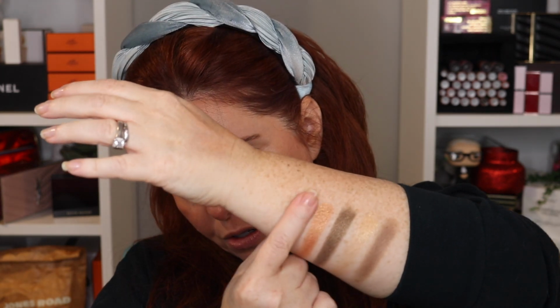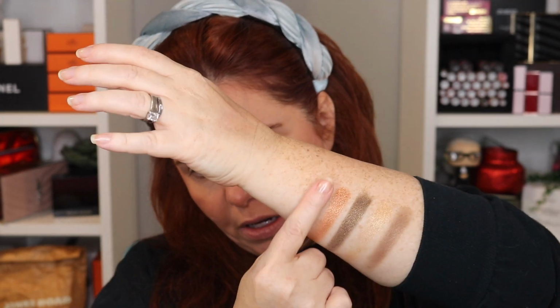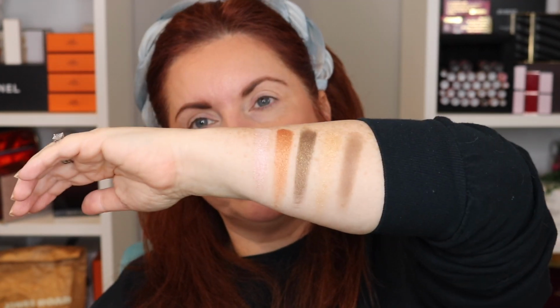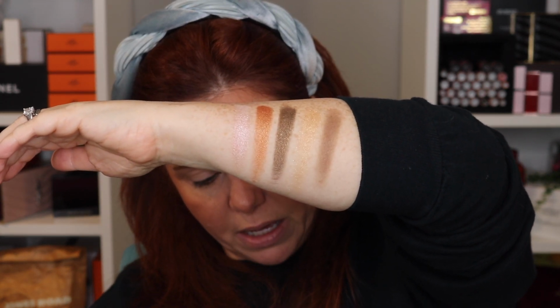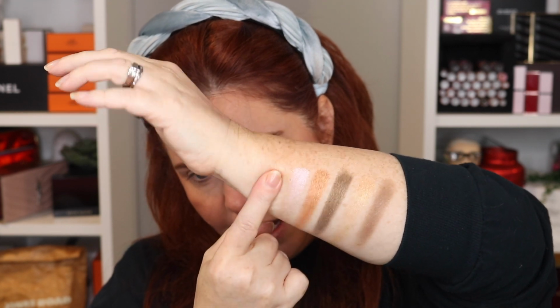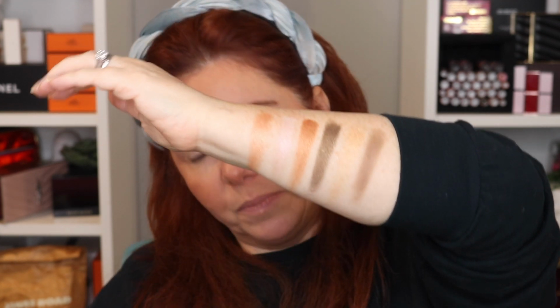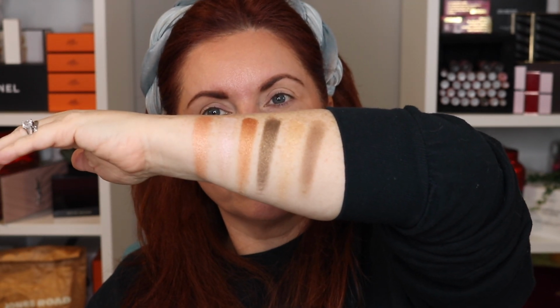I have been really impressed with the eyeshadow palettes I've been picking up lately. The NARS palette was amazing. Thanks again to Eileen for turning me on to that. The Climax palette was absolutely awesome. I'm gonna be really interested to see how the MAC one does because I've heard good things. Yeah, these look really nice so far. I'm impressed. Okay, 3 more to go.